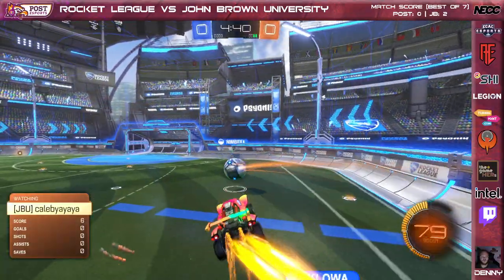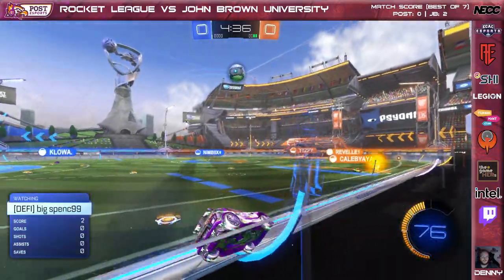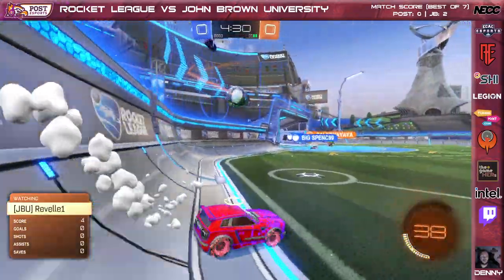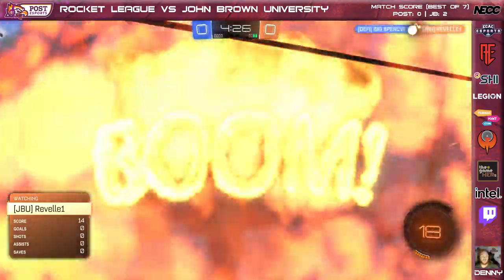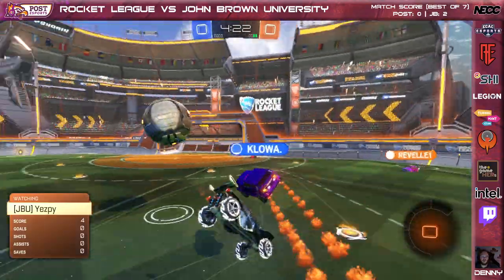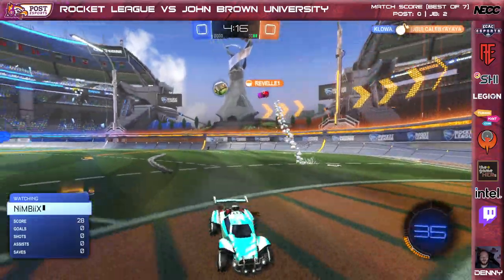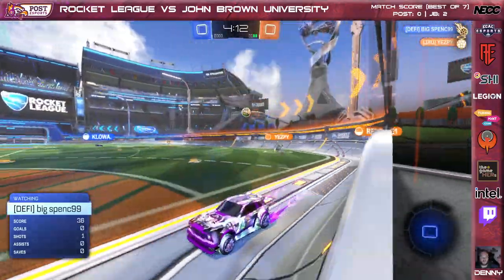Caleb pitches it over to NiMBiiX. Still nothing threatening yet. Caleb into the corner. He's gonna go for the bump on Klowa. Klowa, good job dodging into the bump and getting the ball. Makes off the sidewall. Spencer gets the demo. Here's Klowa coming in. Shot left post. Once again, Caleb is there. Incredibly accurate on these saves so far this series.